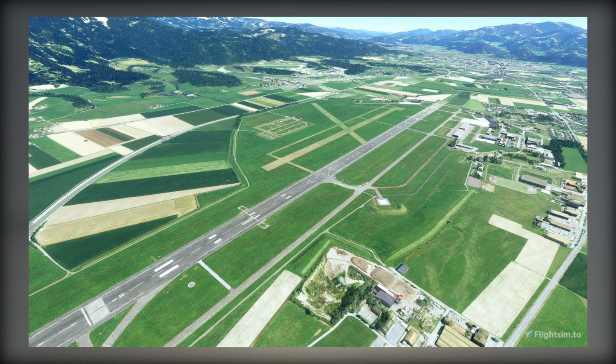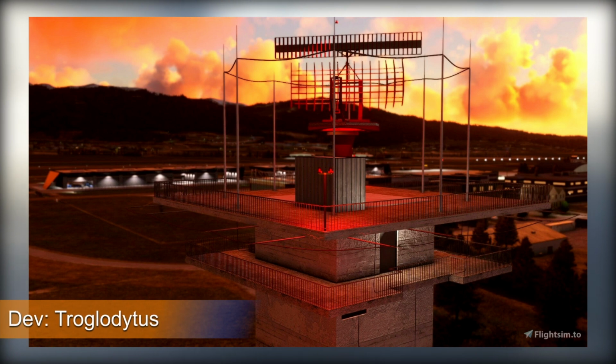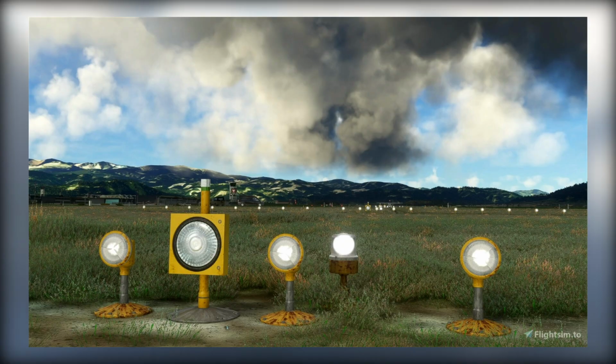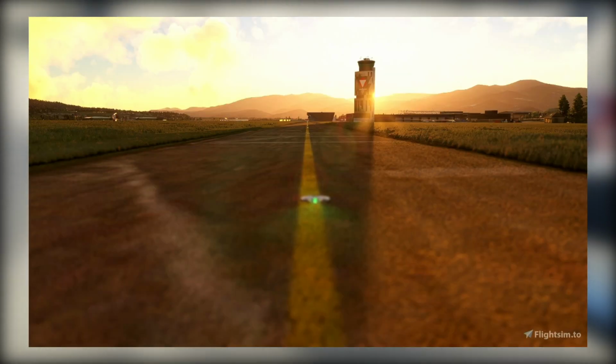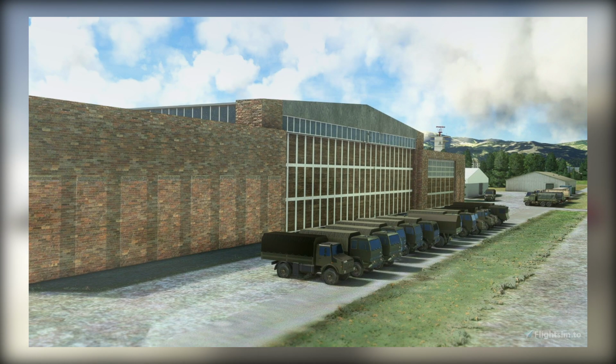A military airfield actually, that's located in Styria that serves as a main airfield for Austria. Now this airfield boasts features that are more than plenty. From handcrafted buildings, tower, internals, animated radar and searchlight, models that include aprons, taxiways, runways, approach lights, plus handcrafted points of interest in the surrounding areas. Altogether packed in this add-on.